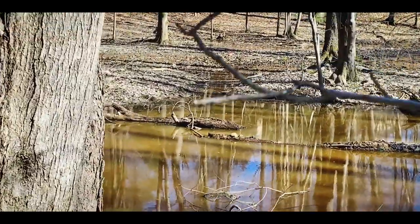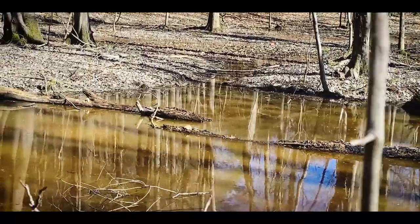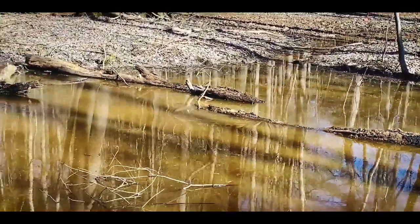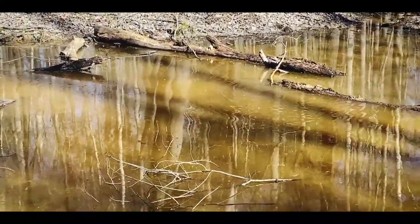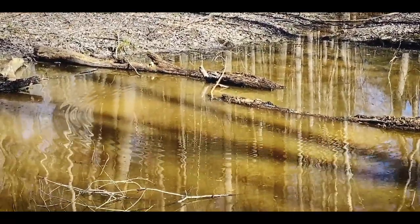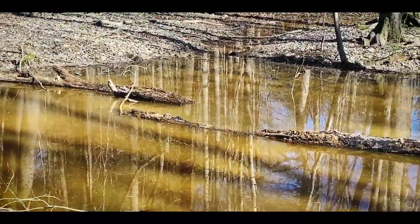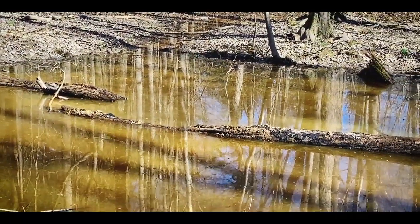Shallow pool, center of your screen is some kind of, I think that might even actually be a cooter, maybe? Cooter or a slider. There he goes. Dove right in this shallow, disgusting pool. Very orange. Very soupy. But this is likely where this turtle has spent most of the winter, kind of buried underneath.